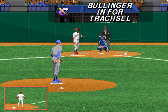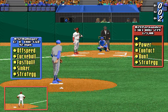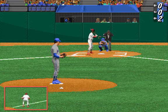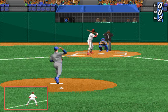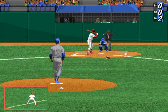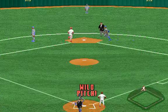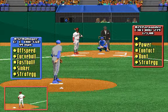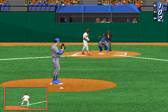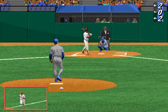Up at bat, Tony Fernandez, number 21. A .279 hitter. He's 1-1. There's going to be a pitching change. Fastball, that's ball one. The 1-0 pitch. Off the outside edge, ball two.